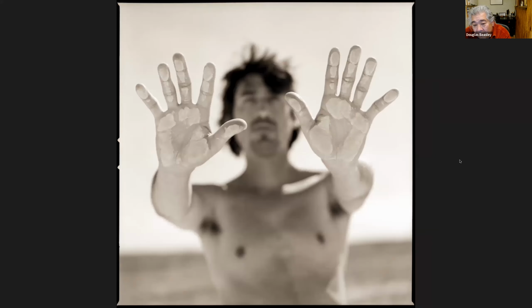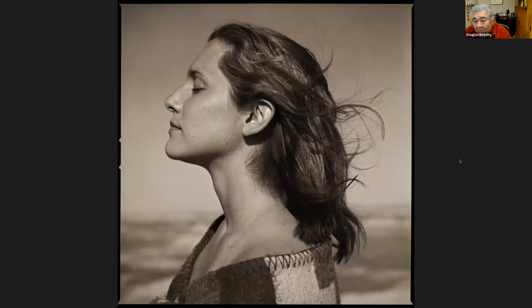Portraits of friends. This was sand on his hands, this fine silt that you get in the Badlands. Again, my love of shallow depth of field. A portrait of my intern. I do play a lot with eyes open, intense eye contact, and then eyes closed too. I go back and forth between those.